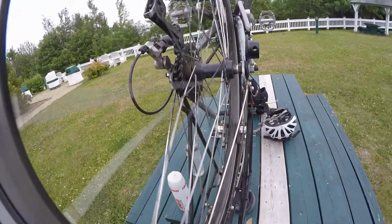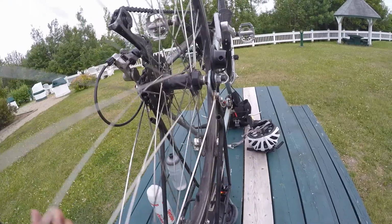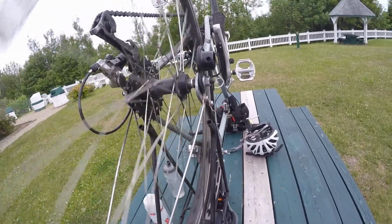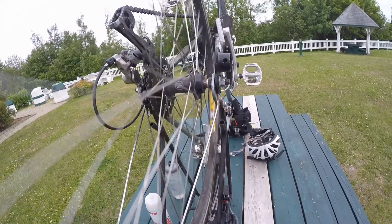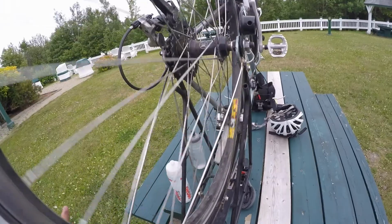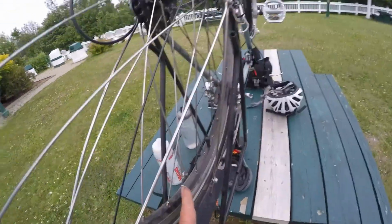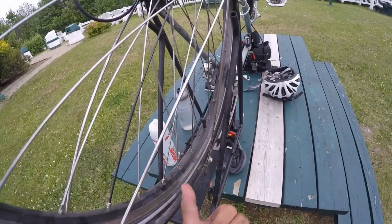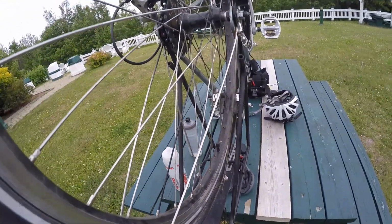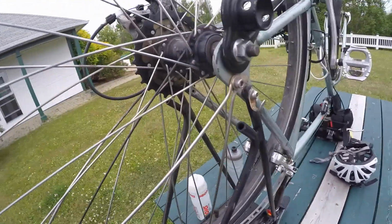Needless to say, I'm getting pretty good at it. The first time I did this, it took about 40 minutes to an hour, and now I just wrapped it up in about 10 minutes. And that's pretty darn impressive because every time I do this, I forget if I spin the spoke that way, do I tighten it, or this way, do I tighten it? And so every time I have to restart because I do it the wrong way. But yeah, it's going quite well.